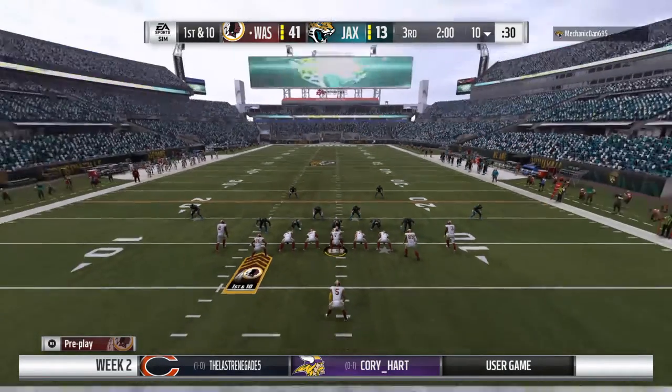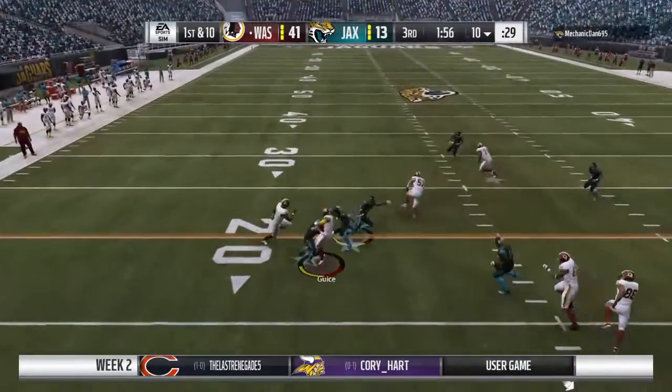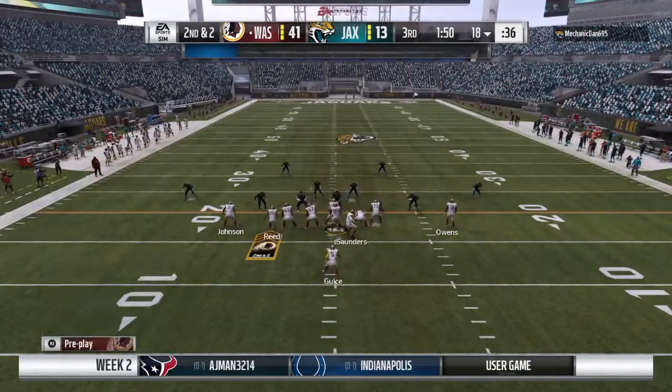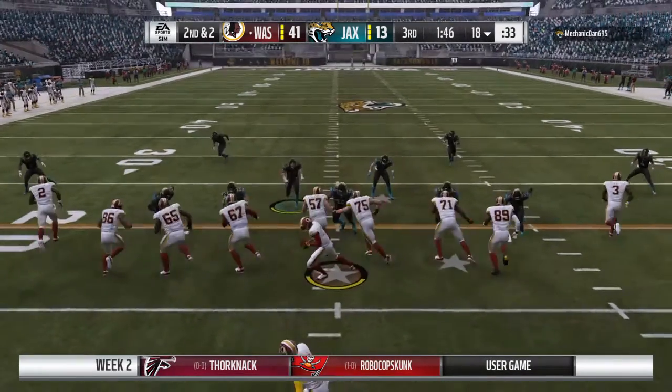What they have to be careful of is not having a letdown. It was really easy last time. They can't expect that going forward. And we'll see if it's that easy here. And he'll be taken down at the 18. A good run there on 1st down, and it'll leave them with a 2nd and 2.